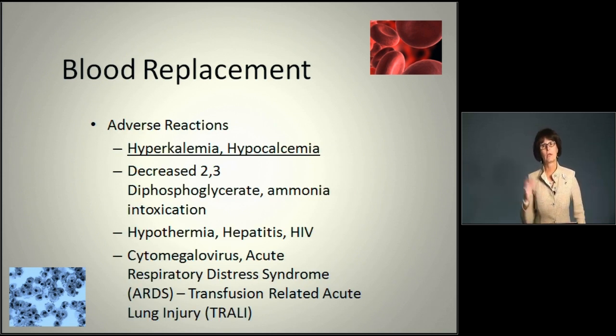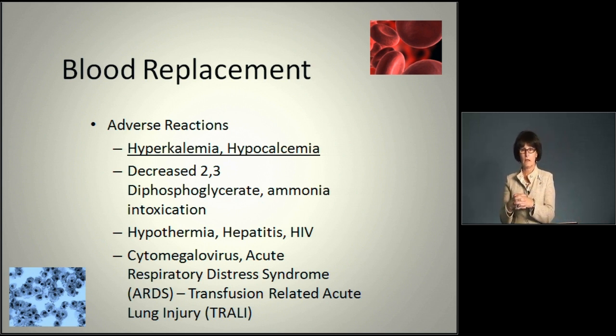Now, another couple of pearls for practice on what you might see on the test. If your patient is in end-stage renal failure and we're giving them blood, usually we give them blood when they're having dialysis, right? This guy's not doing so good. He has dialysis on Monday, Wednesday, Friday. It's Sunday night.